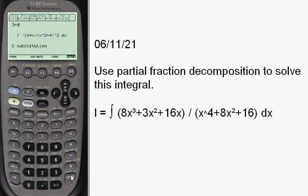Third, minus 16x over (x squared plus 4) quantity squared. We use substitution at the beginning. Constant out of the integral. And we can set up the substitution, you notice we have x dx. We're trying to use substitution. You're supposed to take the derivative of what's inside the parentheses here.